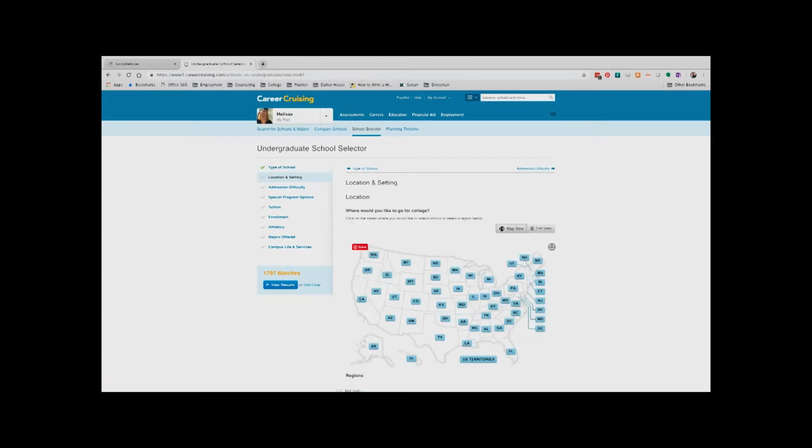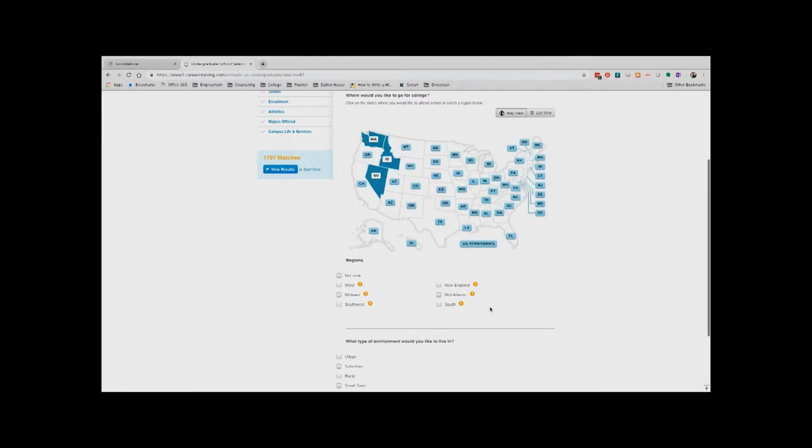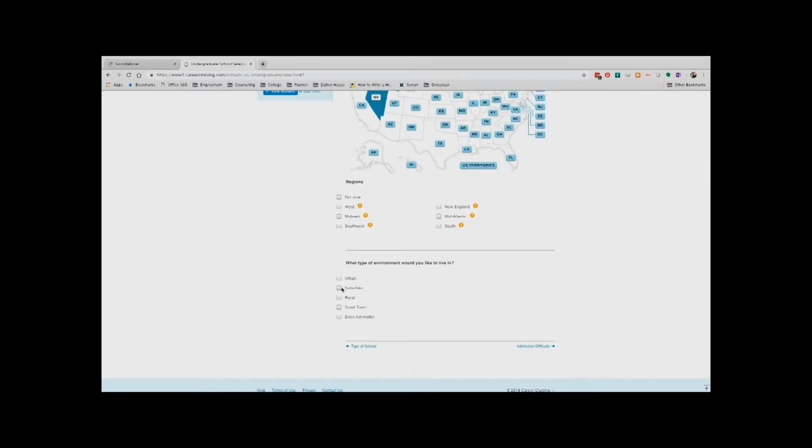They said I had to be within a six-hour drive of home. So home is Portland, and I knew I didn't want to stay in Oregon. So I picked Washington, Idaho, and a tiny bit of Nevada. I didn't think I wanted to go to California. If you don't know exactly what states you want or distance, there are options here for choosing regions. You want to stay Midwest, you want to go to the Atlantic coast. And I'm not thrilled with super urban colleges. I liked the idea of having a big sprawling campus and lots of space. So I'd say suburban, rural, or small town.